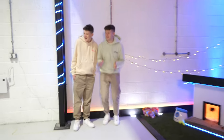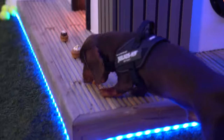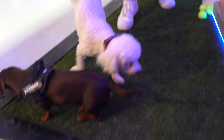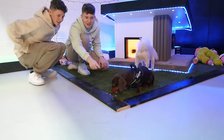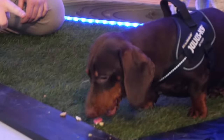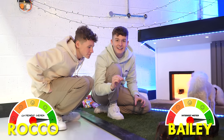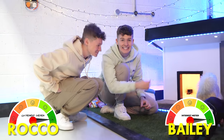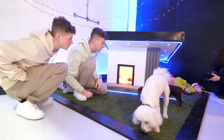Okay, Rocco's coming first! Rocco! He's enjoying that cupcake, alright? He's got a cupcake. Bailey! Hello, Bailey! Over here, look! Bailey, look! What's that? Oh, Rocco, he's really going for it. It's so funny, they're eating little cupcakes right now, and they have no idea there's a scrumptious cake sitting right inside the cabin.